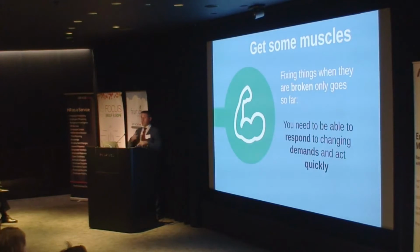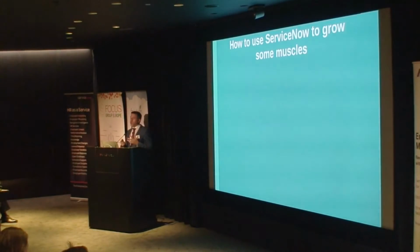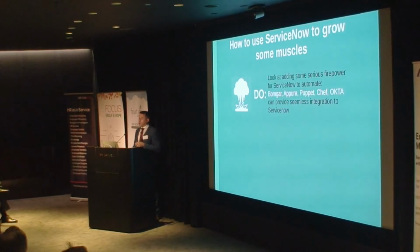The next stage on this, get yourself some muscles. Now, fixing things at an autonomic level, a self-healing level, is the first stage. But actually, you need to then be able to respond quickly to change. And how you can use ServiceNow to help you grow those muscles is to look to add some serious firepower that ServiceNow can automate.